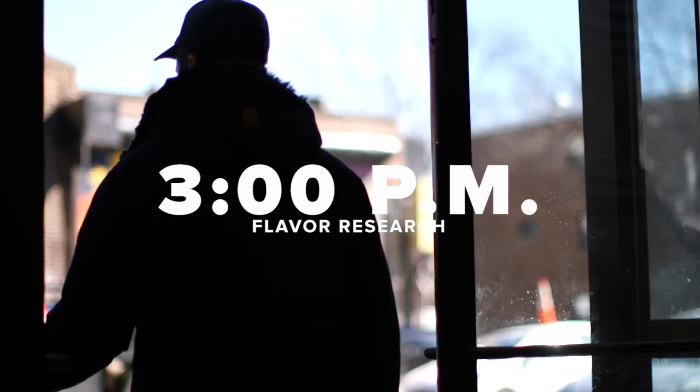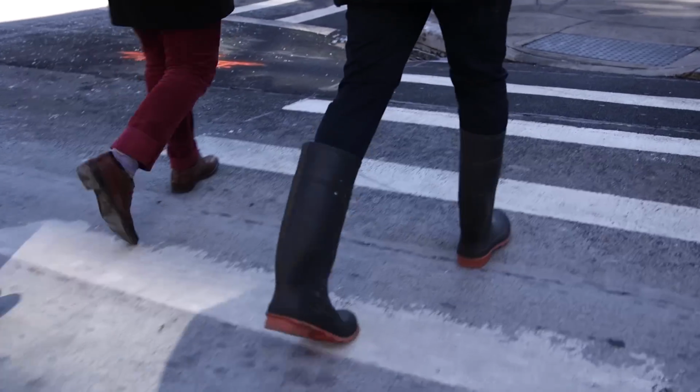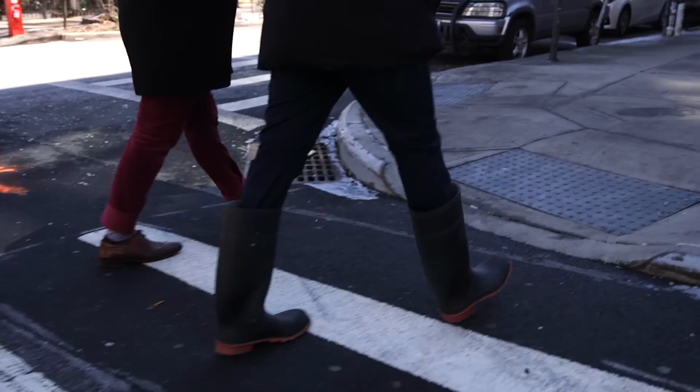Towards the end of the afternoon, we see a lull in foot traffic and in customers. Today's an R&D day, so we're going to find some new things to play around with. Experimenting is a huge thing for us that we do. Today, Mike and I are planning to go visit a local supermarket and see how we can integrate that into one of our newest flavors.